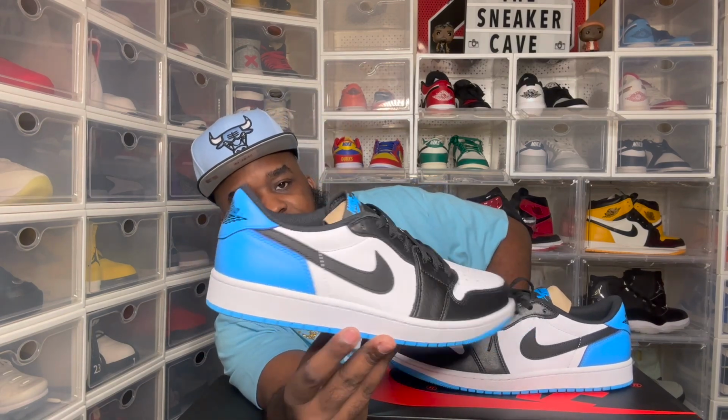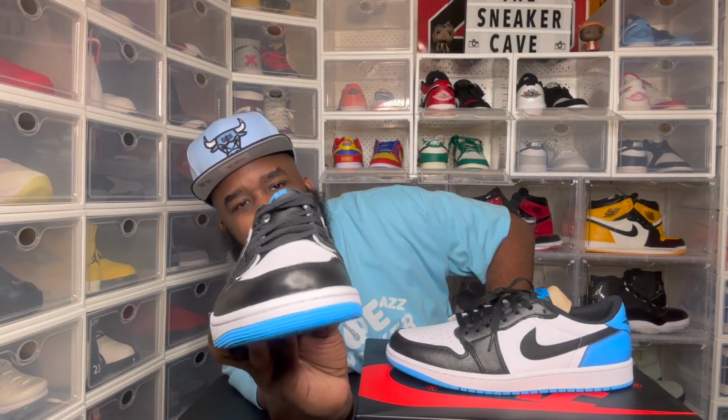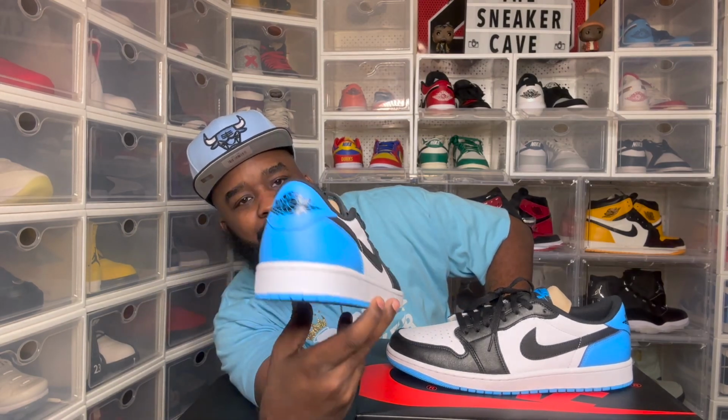What y'all thinking? You cop, pass? You're like, nah, I'm straight. Too many Jordan Lows. You don't mess with the Lows. The Lows is busting these days, man. 2022 Lows is dope, man. People wear mids a lot. I'm starting to wear my mids, too. I got a lot of mids.